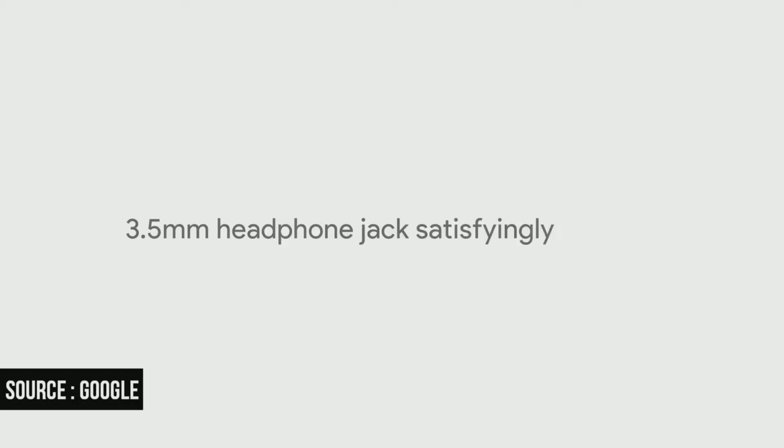What? Now, I don't know why Google's planning on removing the headphone jack, especially since they teased Apple last year for removing the headphone jack. But for Google right now, it's like an I-told-you-so situation, so it's nothing big for them. And there might actually be a small reason why Google removed the headphone jack, which I'll mention in a moment, guys.